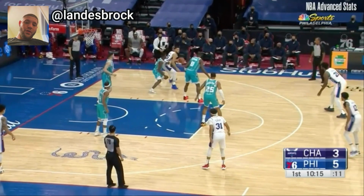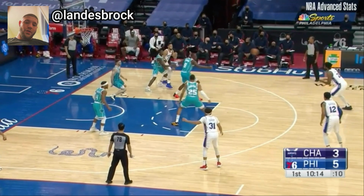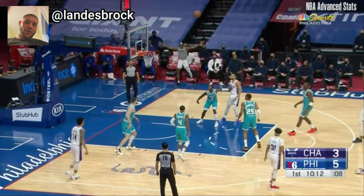When Ben starts to post up here, it's 4 out, 1 in. In other words, 4 players around the perimeter and 1 within it. And much like we've seen this season, most of them are stacked on the opposite side. This space allows Ben to see double teams creeping, and he gives it to Joe, who wets the 3.